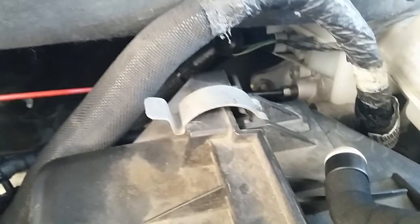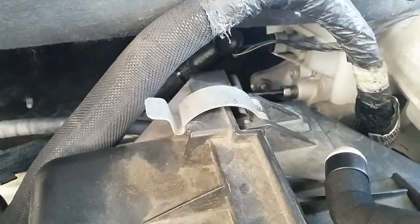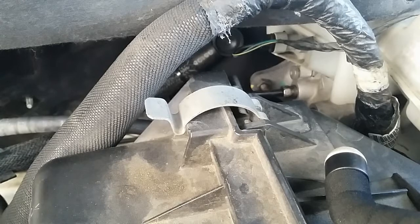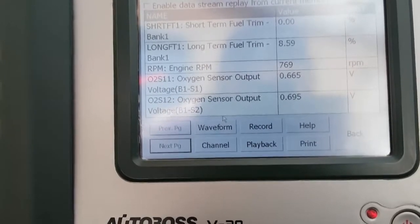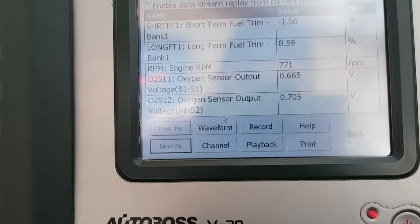Right now the engine's actually running rough. If I spray enough brake cleaner, we see that the engine actually stalled. That's pretty much an indication that we do have a vacuum leak around that area of the brake booster. Alright, now let me do it again and show you guys the fuel trims, especially the short term. As I apply the brake cleaner once again, let's watch our short term fuel trims. They should go negative, so here we go.